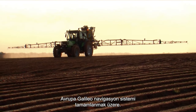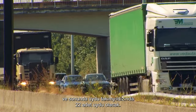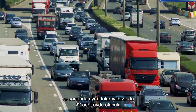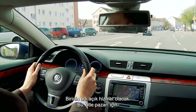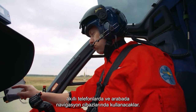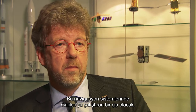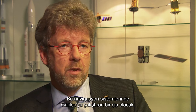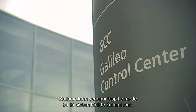The European Galileo navigation system is nearing completion. More satellites will be launched this year, adding to a constellation which will eventually number 22. Under initial services, there will be three services provided. One is the so-called open service. This is for the mass market. This is where people will use their smartphones, their navigation devices in cars, which will have Galileo-enabled chips inside, which will receive both Galileo and GPS in combination, and it is the combination of the two systems which will be used to determine the position of the user.